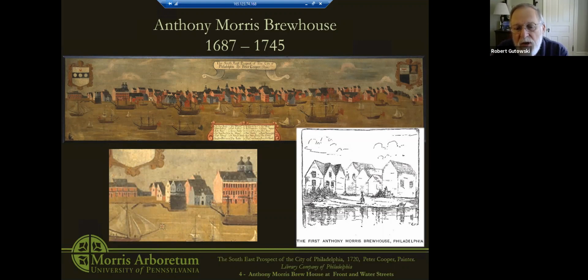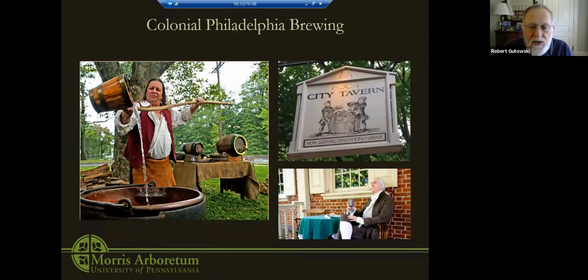The first barley crops coincided with Anthony's brew house business. So he not only had a brew house, he had a dock. So he was tied into the merchant side of the business. It was pretty good to be in. He was one of the only and the biggest. The City Tavern, which was rebuilt downtown, and used to be the gathering place for Philadelphians, was one of the places that Morris supplied with beer.